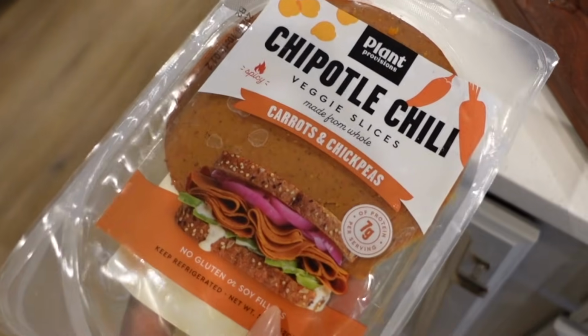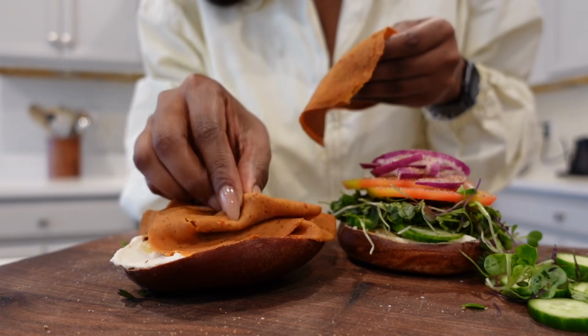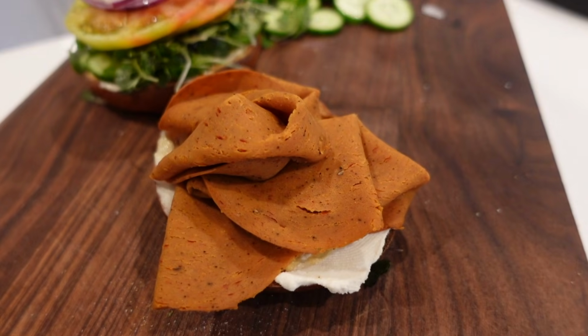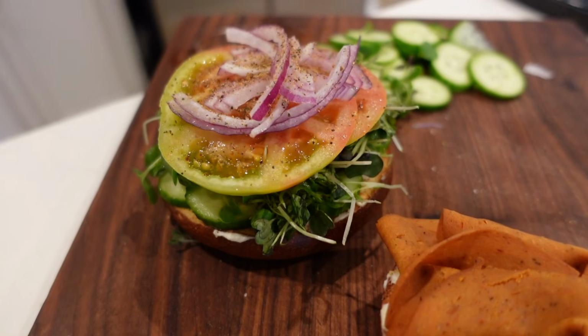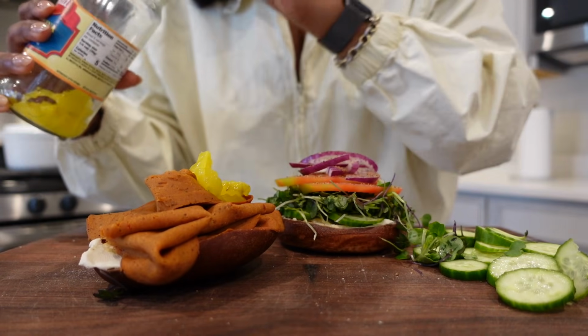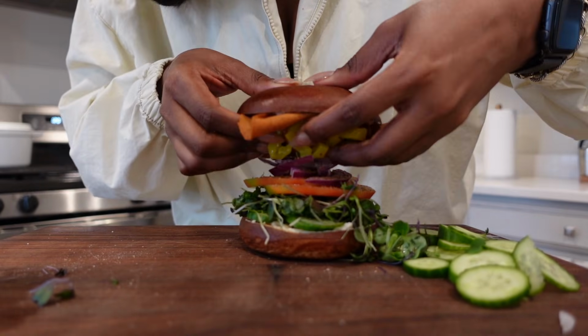They're pretty thin. Do they taste like deli meat? No. So please don't buy it thinking that it does. But I think it's a really good alternative. Almost forgot. I wanted to add some banana peppers on here. This sandwich is about 38 grams of protein.